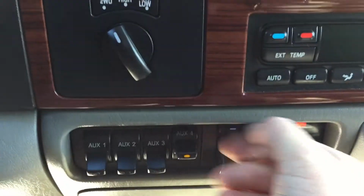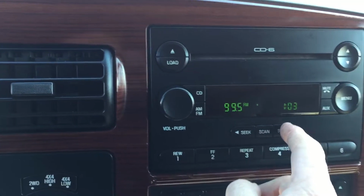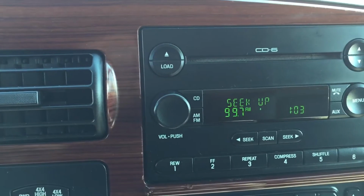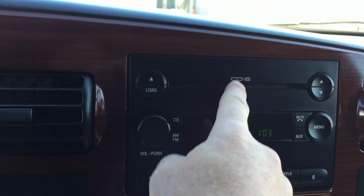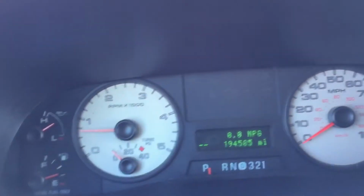There's all your trailer stuff. Let's see. Alright, let's do it off the steering wheel. There's your radio off the steering wheel. Everything works there. 6-disc changer. Got a little cubby hole up here. There's tow on and off, on and off. All right, let's do a systems check. Let me see. There we go.